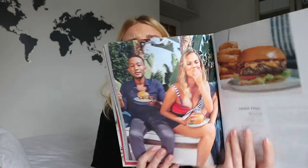There's so many recipes in here that I need to do. John's Tuscan brick chicken with charred lemons. Excuse me? Chipotle honey chicken with mango avocado salsa. Yes. And all the photos, they're just the cutest freaking couple ever.